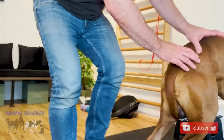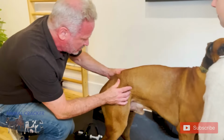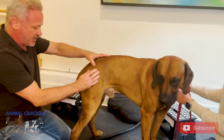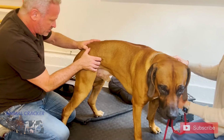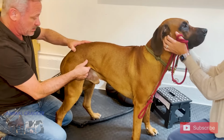This whole side is so tight, this whole area here, this part of the glute. I'm going to just rub this for you, okay? He's a little scared of me now, because now I'm touching very painful spots. Yeah, it's okay. Okay?